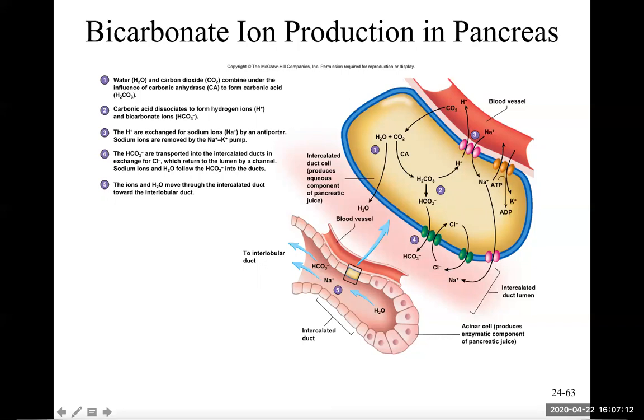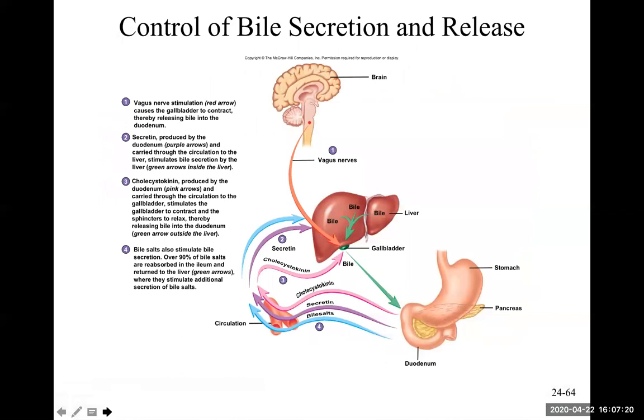I usually don't ask questions just based on this kind of picture. It can be very confusing. We talked about bile secretions already in this picture. I think I just re-added it to show you guys.